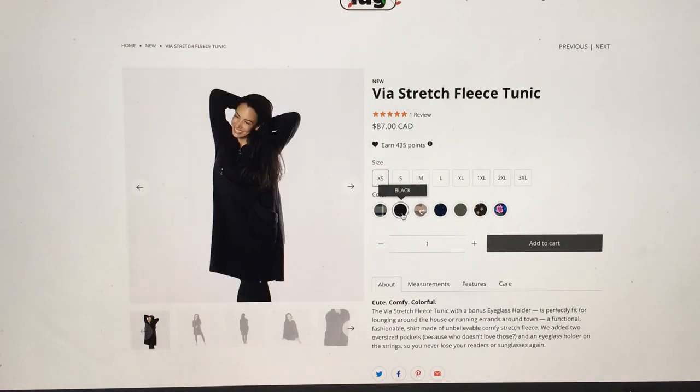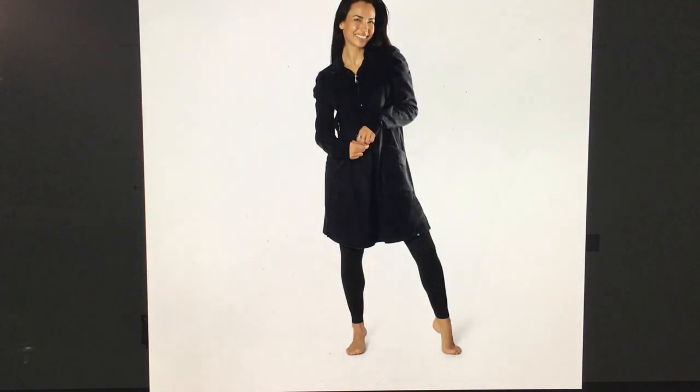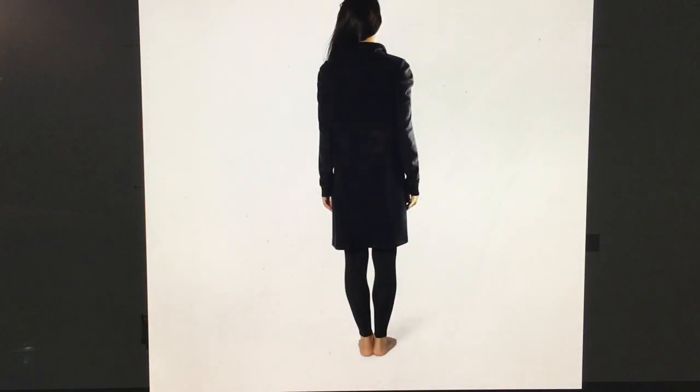Okay, so that is the flannel plaid navy black, which is great. A solid is awesome, because sometimes you just want a solid. Black is slimming. It doesn't show a bunch of weird lines on you. It's cute. I would totally get that in black.